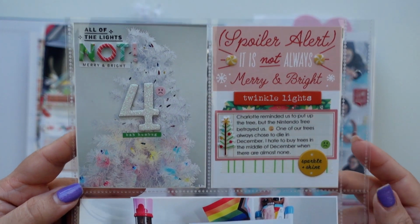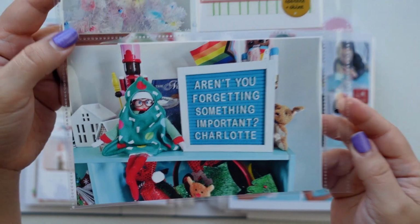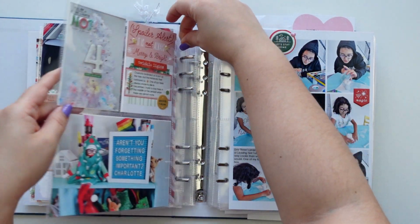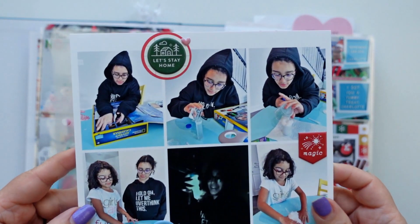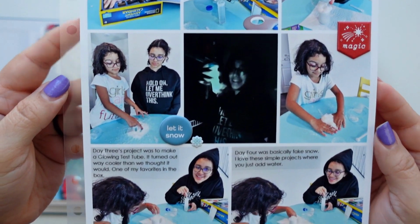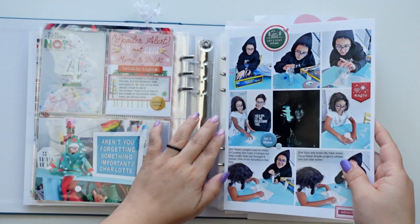Since I decorated these two top cards, I decided to leave Charlotte alone with her judgment. And that photo of my daughter shaking the glow stick, which worked, it was really awesome. I took it in our pantry. And it's a terrible photo, but you can tell the story about it.